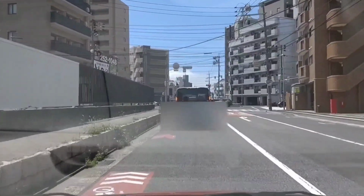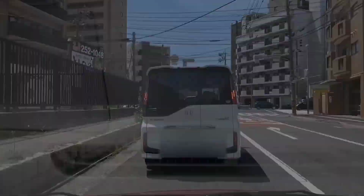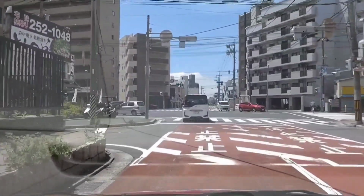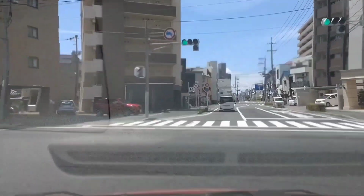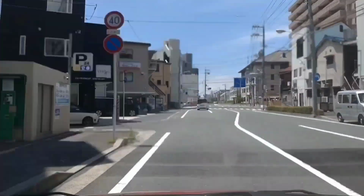Here, the Ujina Line crosses National Route 2. However, when the Ujina Line was in operation, the road probably wasn't this wide. It is said that there was a Kasumidori Railroad crossing here.